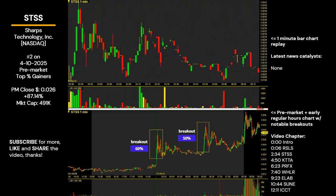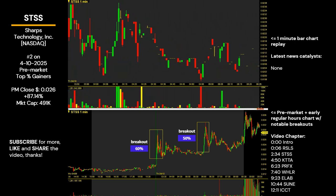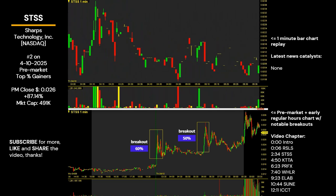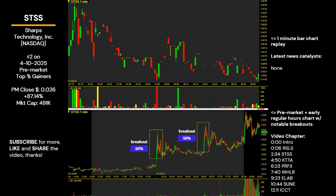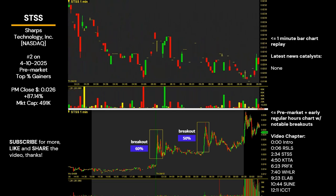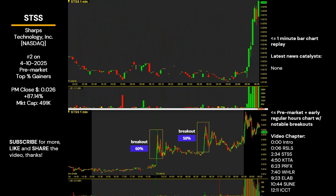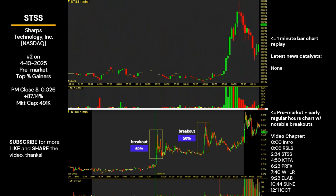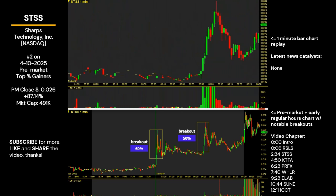Sharps is up a massive 87% in pre-market trading, and what's especially crazy is how it got there. The stock saw a 60% breakout basically right as pre-market opened, and then it tacked on another 50% a little later in the session. We're talking about big moves in a very short window for a company that, before all this, had a market cap of just under $500,000. So it's a super low float situation, which means any spark can turn into a fire pretty fast.